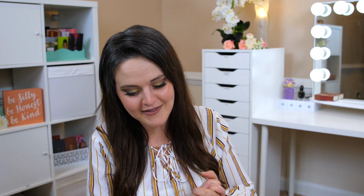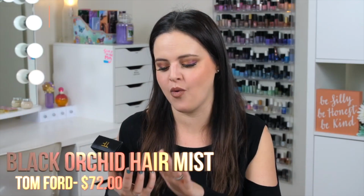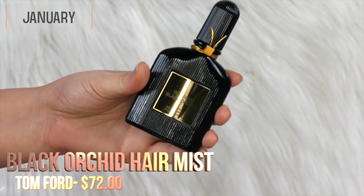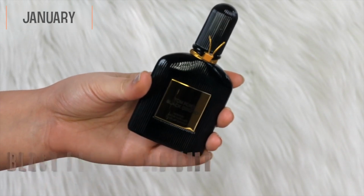So we have at number 5, the Tom Ford Black Orchid Hair Mist. I got this at the Sephora sale in 2018 and carried this product into 2019. It made my hair so oily. I love Tom Ford Black Orchid. It is my favorite scent of all time, and I decided I was gonna get the hair mist. It was on sale. I couldn't smell it that much, so I sprayed a little too much and it made my hair oily, obviously.